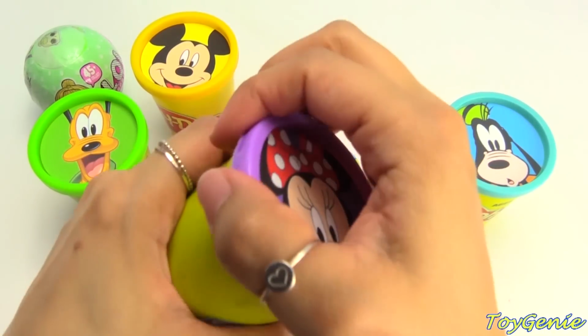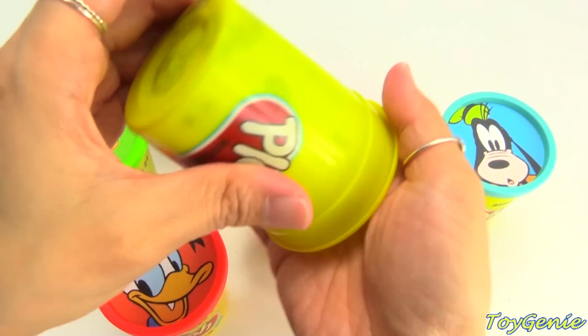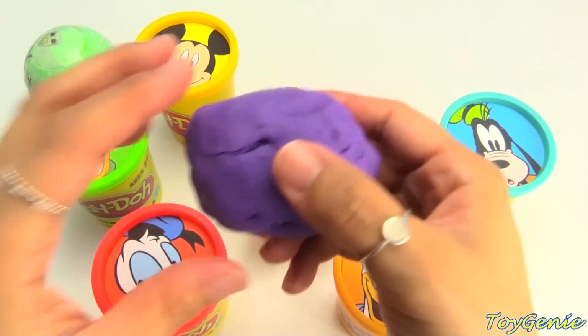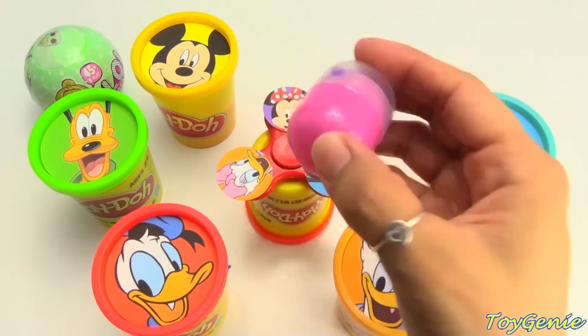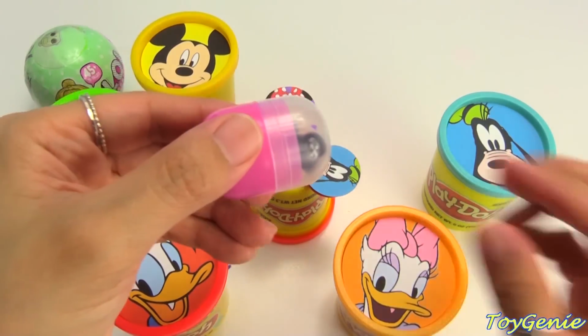She's been waiting a long time. Ooh, we have purple Play-Doh inside. What's inside the purple Play-Doh? I hear something. We have another capsule. Who's inside this pink capsule?